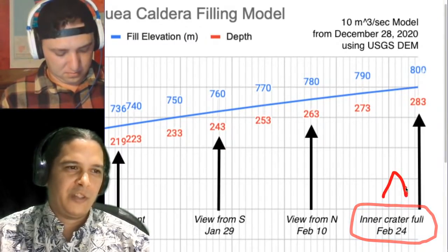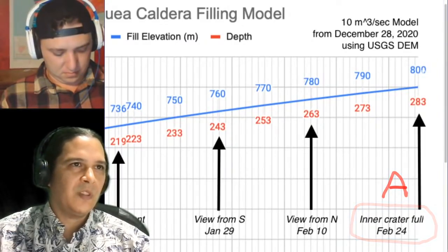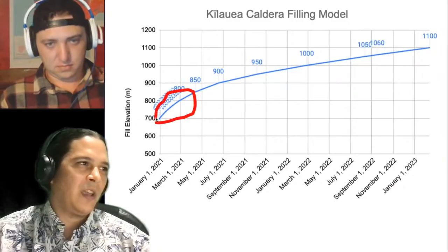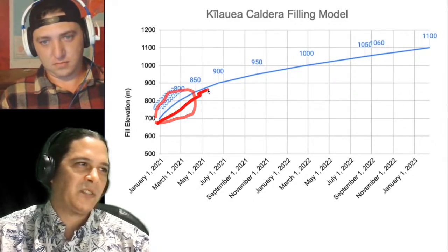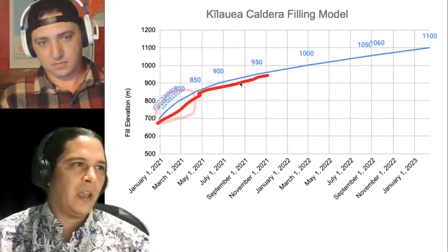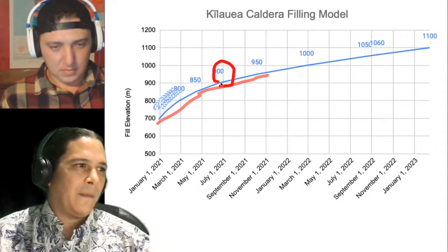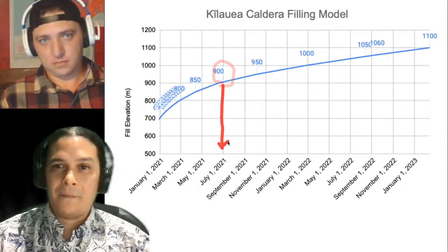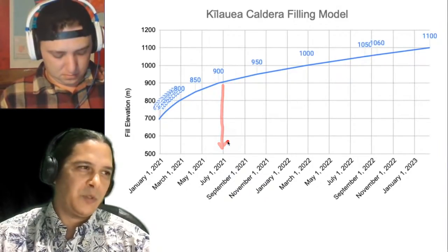That's 800 meter elevation, that's option A. Then we have to zoom out on this plot, because once it gets to that wider spot, it can't fill quite as steeply. It has to slow down a little bit and go at a slightly slower rate. So to get to 900, it's more around July, if option B is your answer.